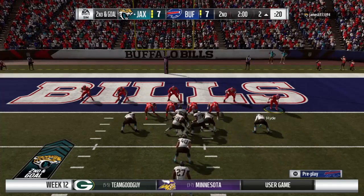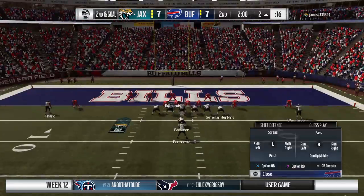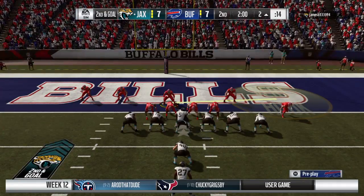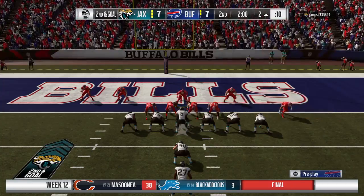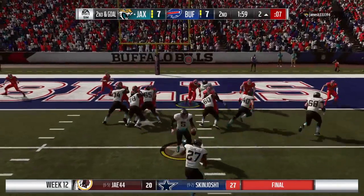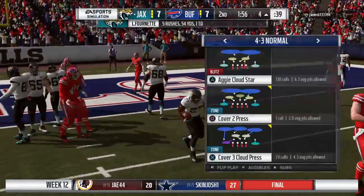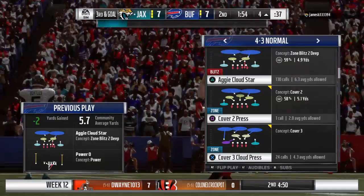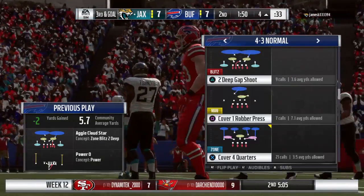Spread left. They come out here in the eye. Hold it. He'll get it up the middle, and he is met quickly in the backfield. Down he goes, folded like a lawn chair. It's a loss of 2, now third down.